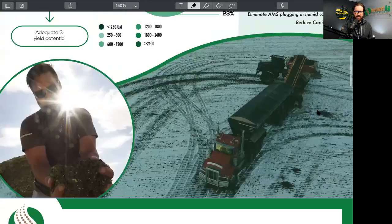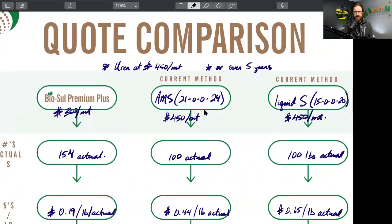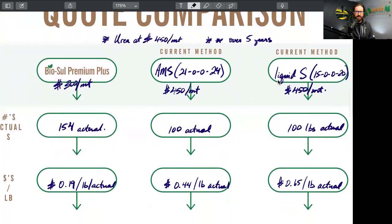Any questions? Well, nobody's there to actually physically ask me any questions, but let's talk cash. Let's talk money. So I just used urea at 450 a metric ton because I have to calculate in here. Some of this has nitrogen in it, 21-0-0-24. Liquid sulfur has 15-0-0-20. I used AMS at 450 a metric ton and liquid sulfur at 450 a metric ton. As you know, in the business, things have been going really wild. So it's been a bit of a moving target, but our Bio-Sul price has been incredibly consistent. I'm using a middle of the road price for Bio-Sul, depending where you are, say $300 a metric ton at 00070. And I'm doing these calculations over a rough 5-year period.